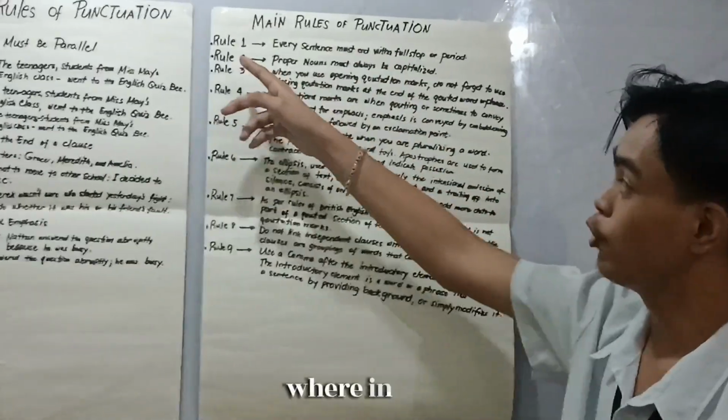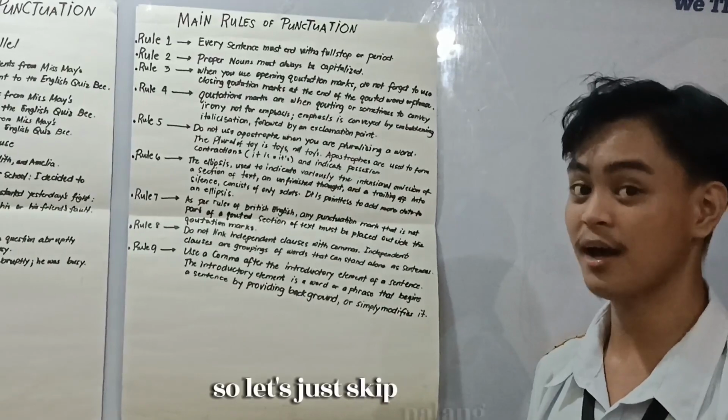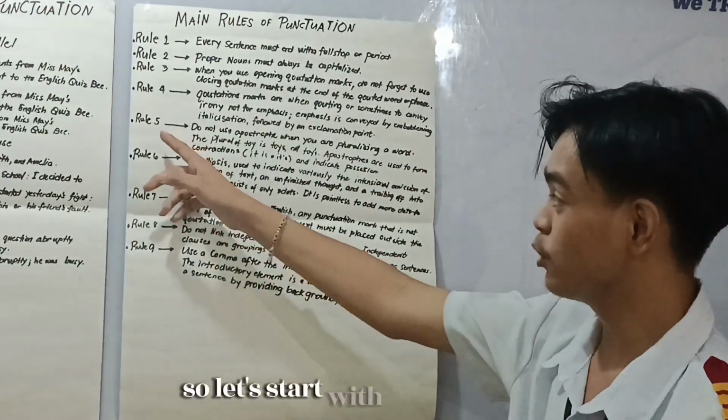Now, since we are done with basic rules of punctuation, let's proceed to the main rules of punctuation, wherein rules 1, 2, 3, and 4 are basic and common knowledge. So let's just skip them, okay? Because we are running out of time. So let's start with rule number 5.